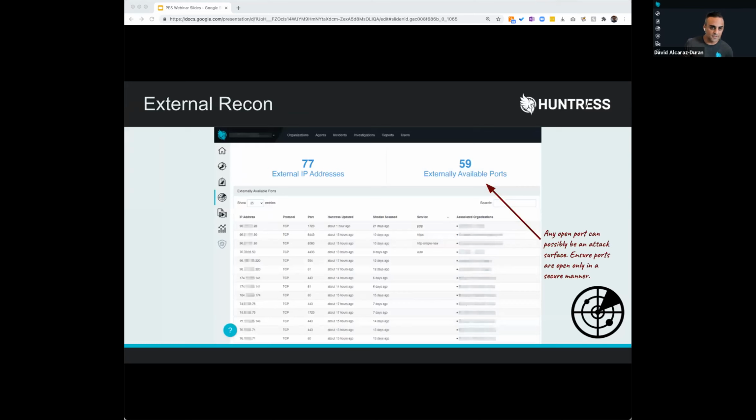The next feature that we released is external recon, which allows you to see if your clients have services exposed. So just because you have an open port on your system doesn't mean that it's necessarily vulnerable, right? We want to notify you though of all of these potential vulnerabilities that could occur, so you can take appropriate measures to uncover services like RDP or SMB shares that are open to the internet, so they can be secured if necessary.